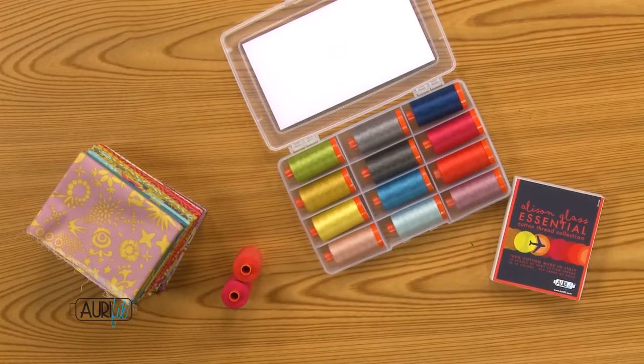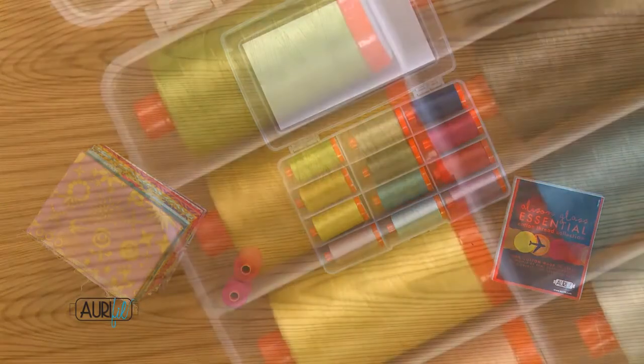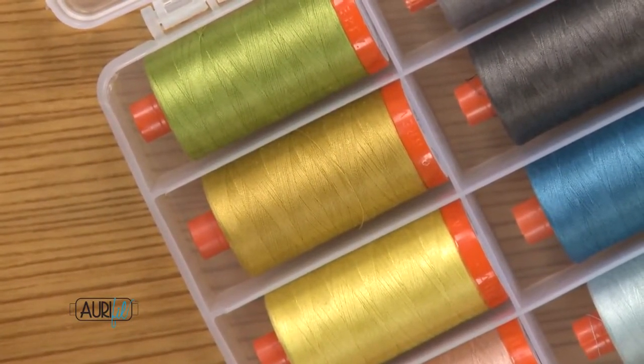What other kind of feedback have you been getting from people who've been using your thread, because this is pretty new? It's brand new. People are just starting to use it. It just got debuted at Fall Quilt Market in 2013. Right. I think the most exciting feedback is that someone emailed me to say that every single project they have done since they got their thread collection, they've been able to use one of the colors in the box for their piecing and their quilting.